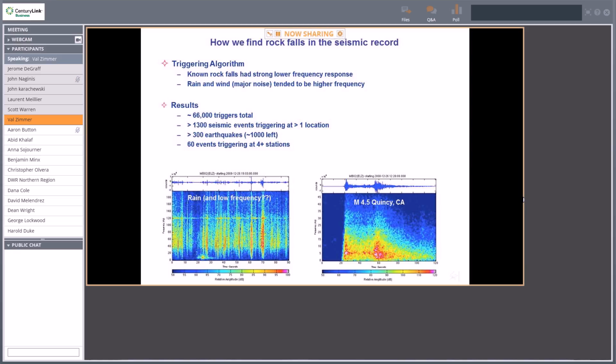And we know that because I was able to match the triggers that I had in time with the earthquake catalog in California and eliminate those events. And I did spot check some of those events to confirm that they were indeed earthquakes. But we were able to get rid of 300 events as earthquakes, and so there were 1,000 triggers at more than one location left that we took a closer look at.